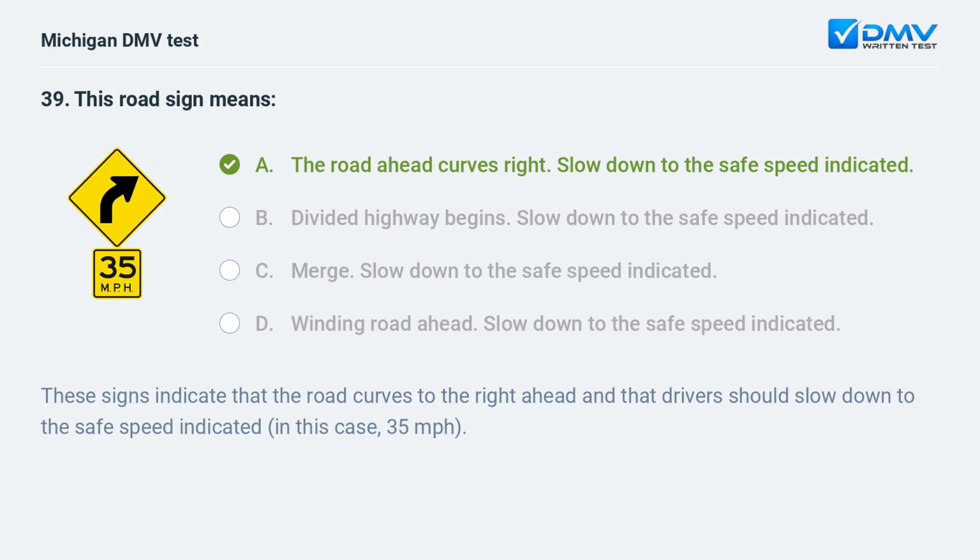These signs indicate that the road curves to the right ahead and that drivers should slow down to the safe speed indicated, in this case, 35 miles per hour.